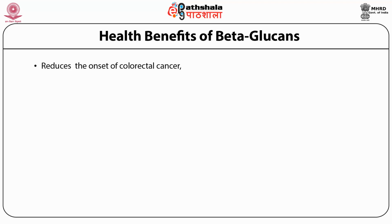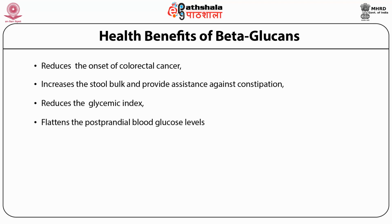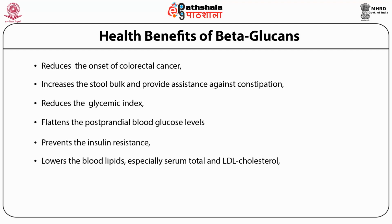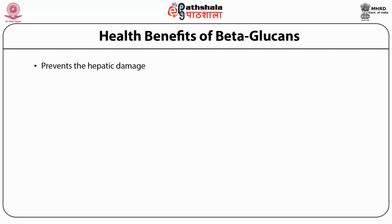It reduces the onset of colorectal cancer, increases the stool bulk and provides assistance against constipation, reduces the glycemic index, flattens the postprandial blood glucose level, prevents insulin resistance, lowers the blood lipid, especially the serum total and low density lipoprotein cholesterol. There are two types of cholesterol, HDL and LDL. This low density lipoprotein is bad cholesterol. It helps in the prevention of coronary heart disease. It also helps in the production of short chain fatty acids. It prevents hepatic damage.